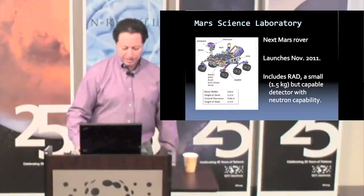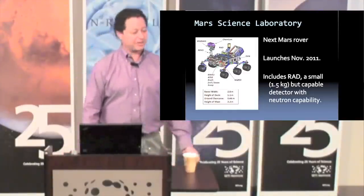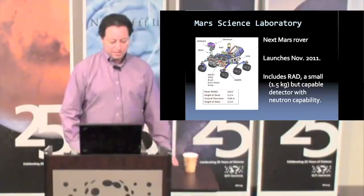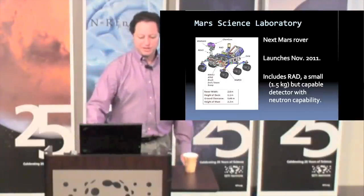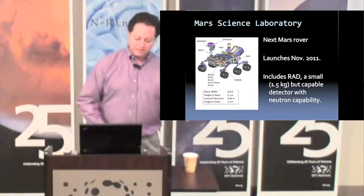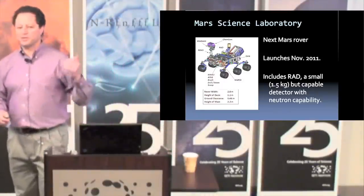And this is in an unshielded environment. It's about 20, 30, 40% from the solar events. Now, if you were on the surface of Mars, it would probably be even less because of that atmospheric shielding. But the surface environment in general is more complex than the environment at the top of the atmosphere, I should say, because of the atmospheric shielding and also because of this penetration effect.